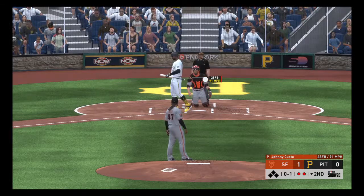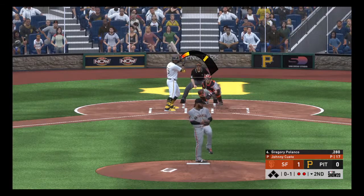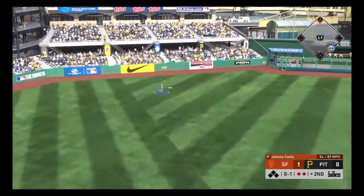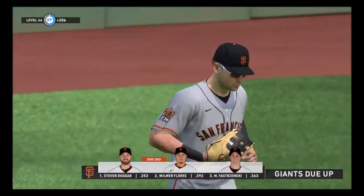0-1 the count. 2 out, nobody on. Line drive to left. Yastrzemski's got it for out number 3. 1-2-3 go the Pirates. It remains 1.